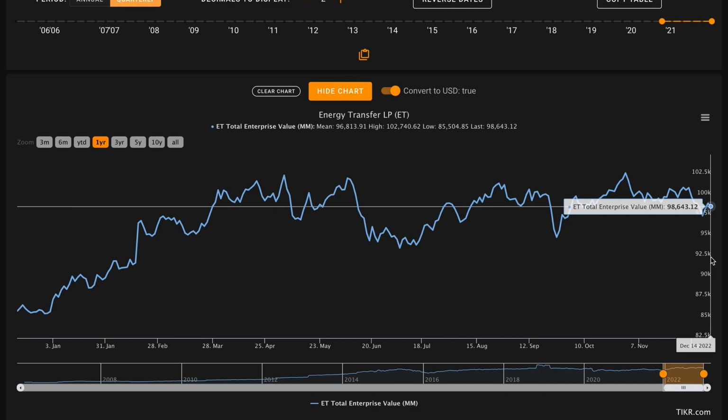So we're using their total enterprise value here because it takes into account both their market cap and their net debt position, and it's going to give us a more accurate perspective of the underlying economic reality of the company that's more similar to as if Energy Transfer were a private business.